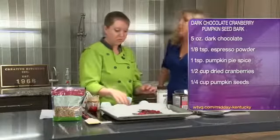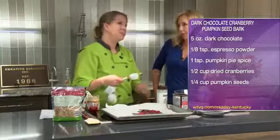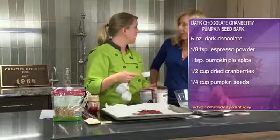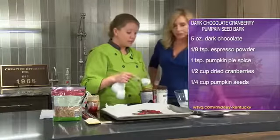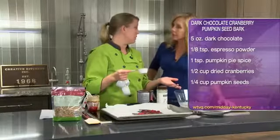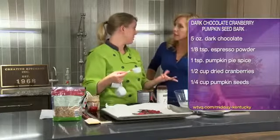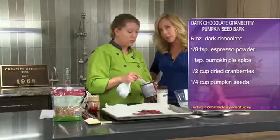Now, can you use peanut butter instead of the almond butter? Yeah, I don't see why you couldn't use the peanut butter. It's still going to harden up in the freezer. And we've used the sun butter as well. So if you have a nut allergy, maybe try using it with the sun butter that's made from sunflower seeds. All right, and then we're going to go in with our cocoa powder.